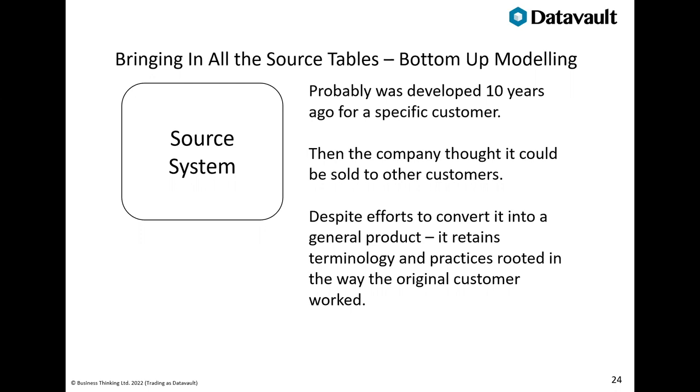Those systems that are deployed, particularly the commercial off-the-shelf systems, they're usually developed quite a few years ago. And the usual life is that those systems are developed for a specific customer, and the implementation was very successful. So it was decided to convert the system into a general product that could be sold to other customers. But despite best efforts, very often those source systems still retain terminology and business practices rooted in the original customer that the system was built for.